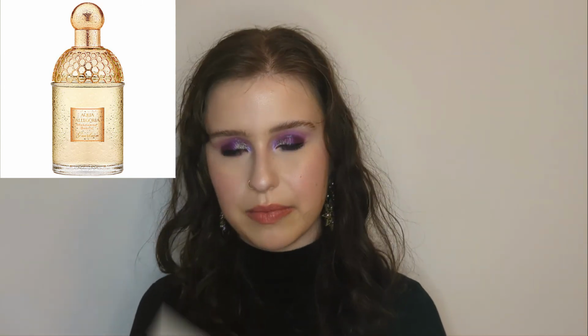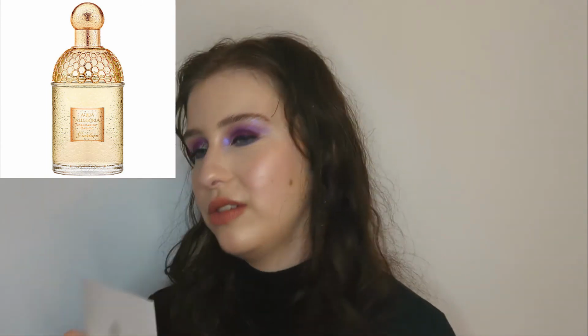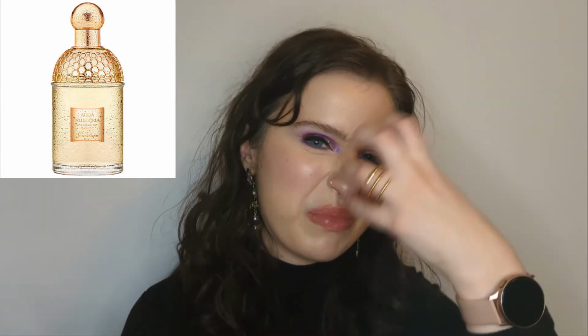This smells really good. This to me is very spring summer, of course, because it's orange. This to me smells like those clementine Cuties you would get when you were a kid. At least I did. Your mom would put those in your lunchbox and you'd peel them during lunch and bite into it. Oh, I loved Cuties. This to me smells like a Cutie. This is really pleasant.